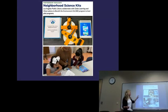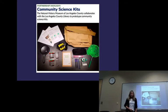All right. So this is how LA Public Libraries is using this. They actually train people to get involved in the GLOBE protocols. Here's one from LA County Libraries in partnership with the Natural History Museum. And now they do, it's citizen science, but it's community science. Very different terminology, same point.